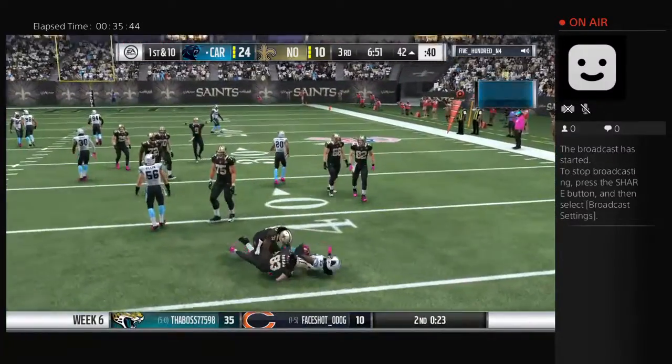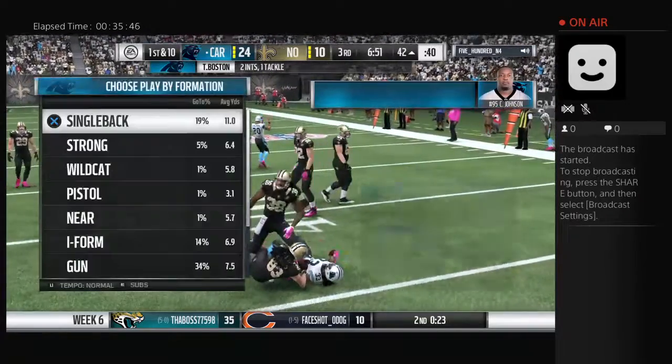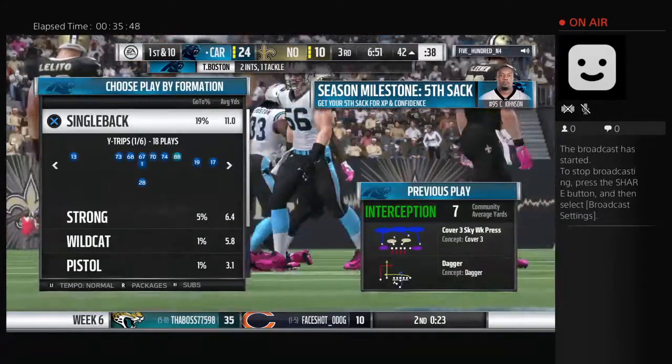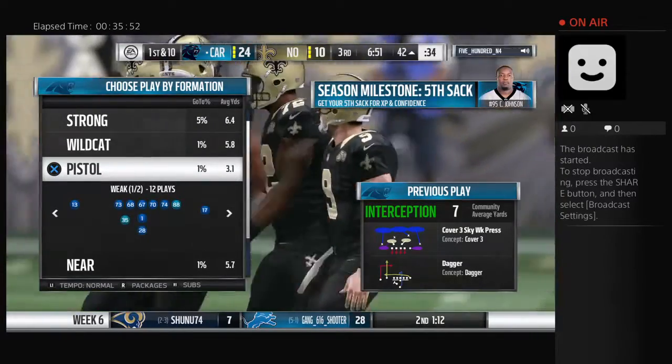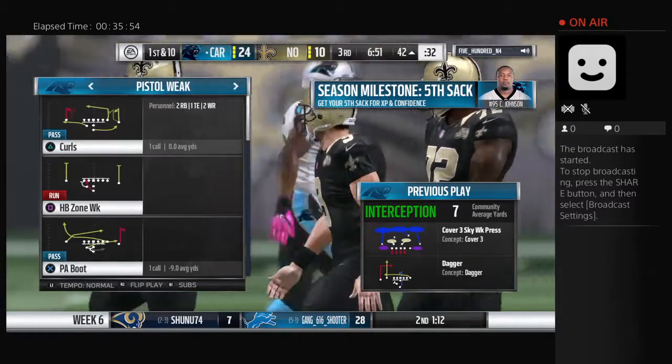Picked off by Trey Boston. And the return this time will go out to the 42-yard line. A look at the offense now here, coming back out on the road for their first possession of the second half.